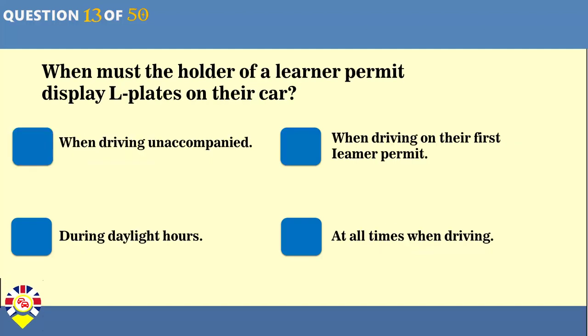When must the holder of a learner permit display L plates on their car? When driving unaccompanied. When driving on their first learner permit. During daylight hours. At all times when driving.